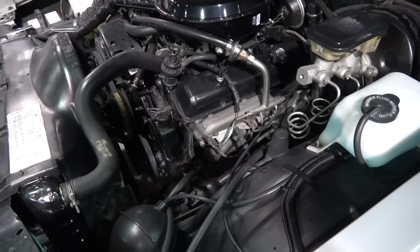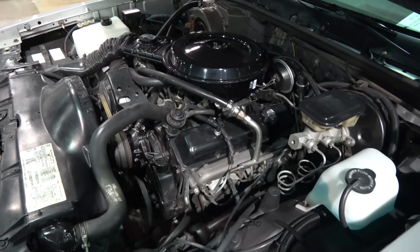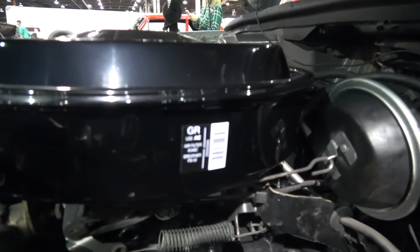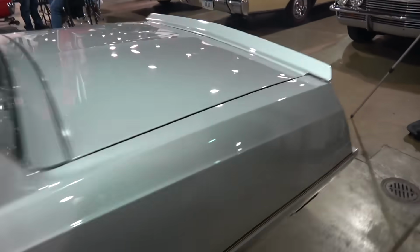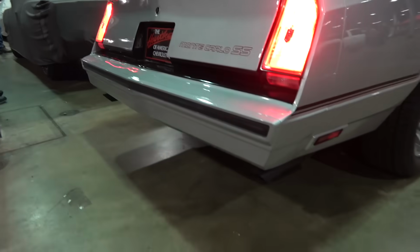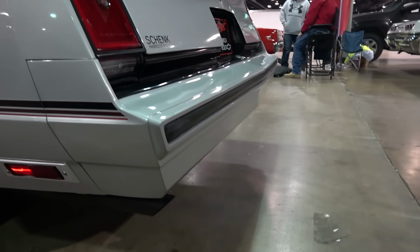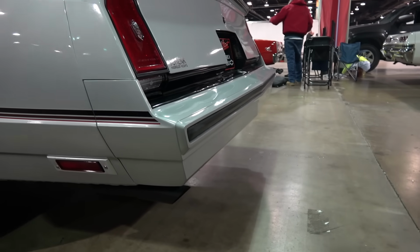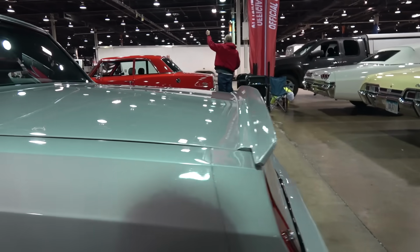Well, let's fire it up, shall we? Step on the brakes for a second, please. Got the dual exhaust. We'll take our foot off the brakes. Let me listen to it idle for a moment. Go ahead, give it a rev. Come on out. By the way, I like that little tail right there. I like that little fin right there. I'm just going to stand right next to your car.